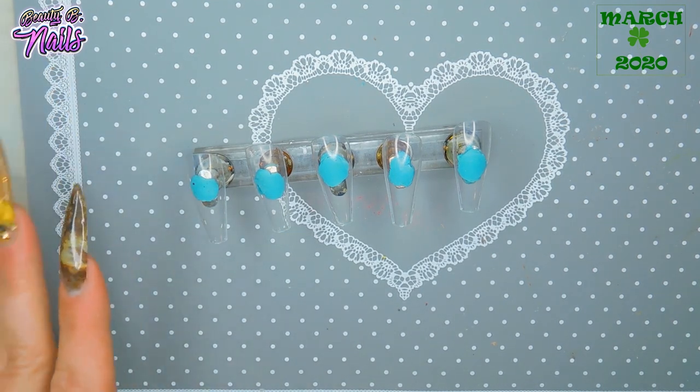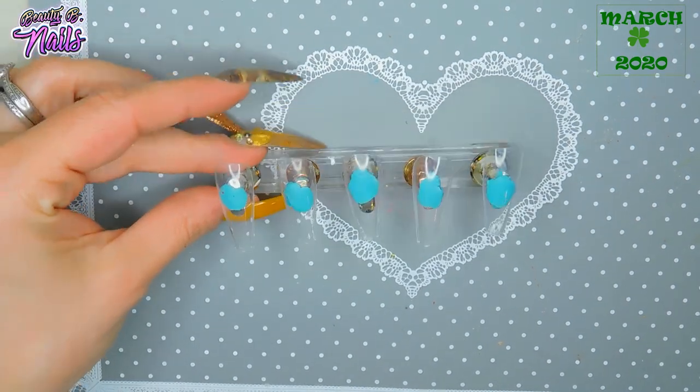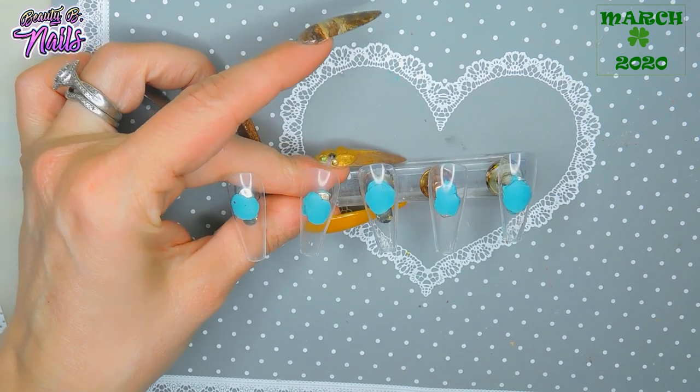Now, guys, I have no idea what I'm going to do here, but this mani is going to be for my baby girl too as well. So, hope you love it.